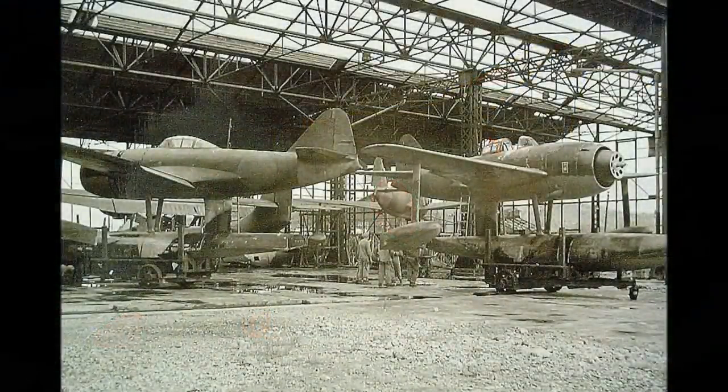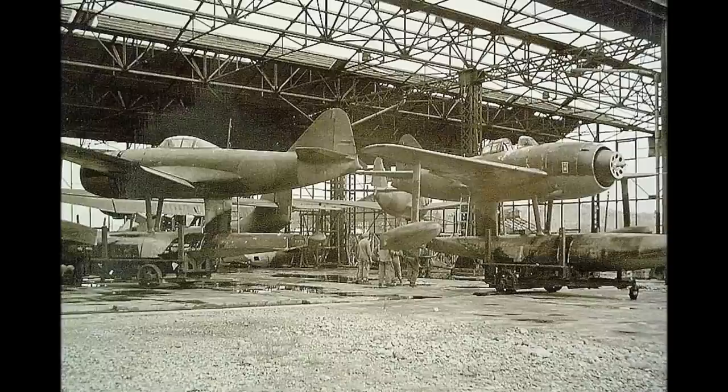There's another floatplane fighter in the form of the Kawanishi N1K1, which is the seagoing version of the N1K1-J. It was powered by the 1,460 horsepower Mitsubishi Kasei 13 or the 1,530 horsepower Mitsubishi Kasei 15 and had a maximum speed of 303 miles per hour or 487 kilometers per hour.